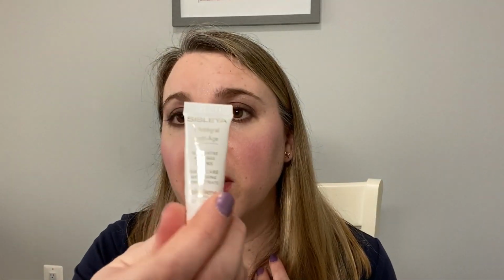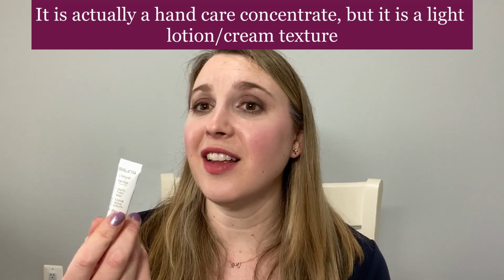All right, another thing, and actually this was a sample that I used up, but I've used a couple of products from the Sisley Lentigral line. I'm not sure if I'm saying that correctly. And this was the hand cream. It was just a little sample that I got, and I loved this hand cream. However, I feel like it is incredibly overpriced for hand cream. So, if it was on sale, there's a chance I would purchase it. However, for its full price, I think it is way overrated. It's a great hand cream though.